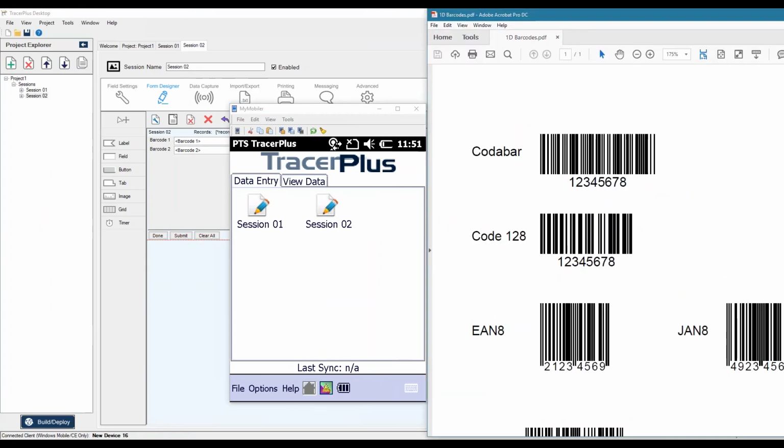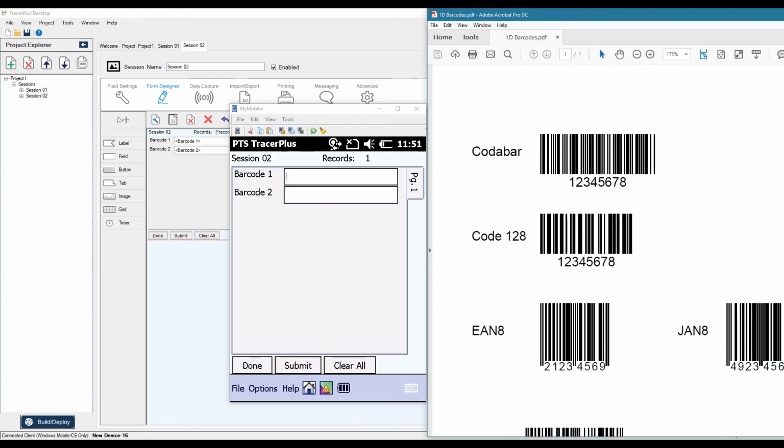So the first thing I'm going to do is scan code 128 twice. And then if we try to submit, you'll even hear our custom validation sound there. It'll say invalid barcode, and it jumps back to 1, so you know that the invalid barcode was in field 1. If we scan a code 39 to that, and then scan a code 39 again, and try to submit, we'll get an error again saying invalid barcode type in barcode 2. That's the one that should be code 128.